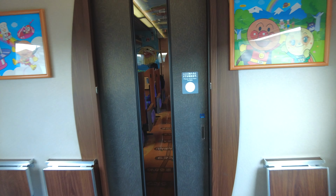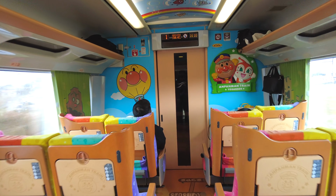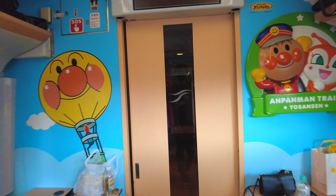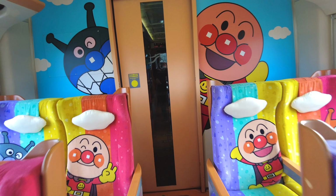Okay, I think you can get a better idea of this train being Anpanman themed when I introduce the other segments of the train. Everything from the wallpaper to the mirror is very colorful and features some of the main characters from the cartoon. The seats are also very colorful.